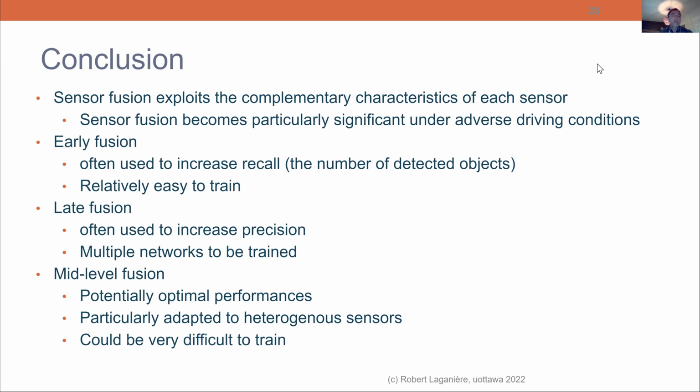So just as a conclusion, early fusion is probably the best approach when you want to make sure you detect everything, so you want to increase your recall. Late fusion would be used more when you want to increase your accuracy. And mid-level fusion is probably the strategy that could lead to the optimal performance, but it is a scheme that is very difficult to train because you have multiple branches that are combined, and then you have another network to train from the fused information. On that, thank you.